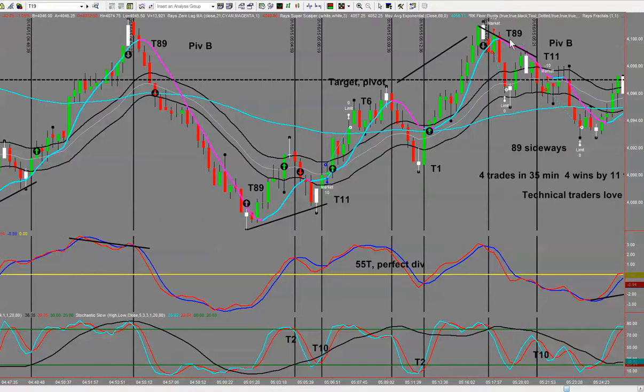Here we had a nice T89 trade. I got angulation. I was in on that particular trade. Bang, thank you very much, 11 ticks.